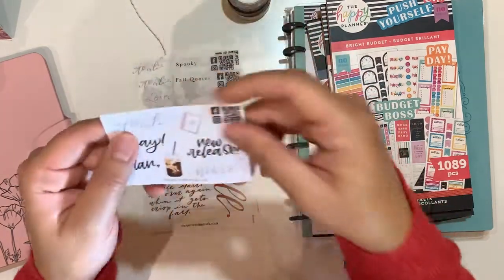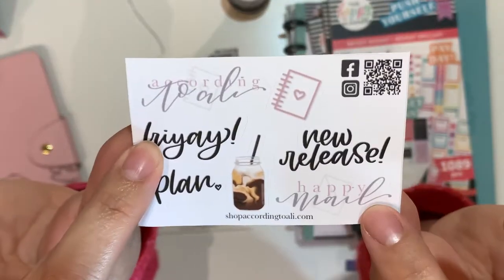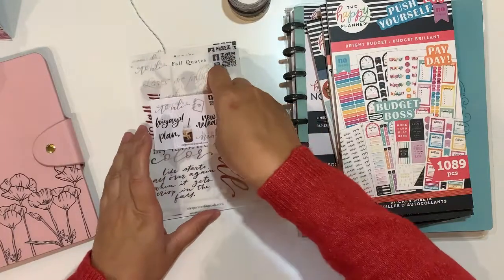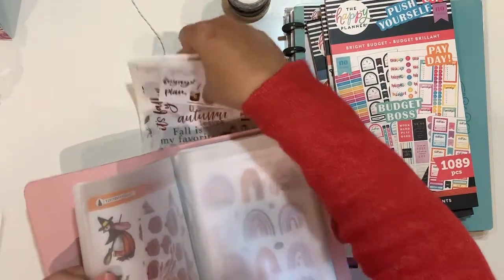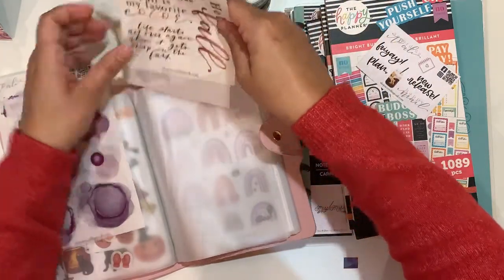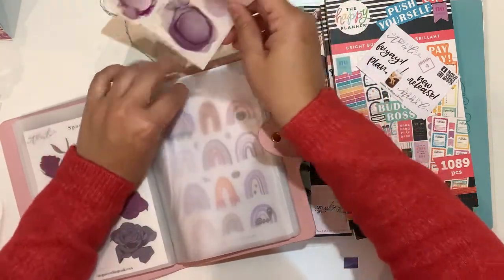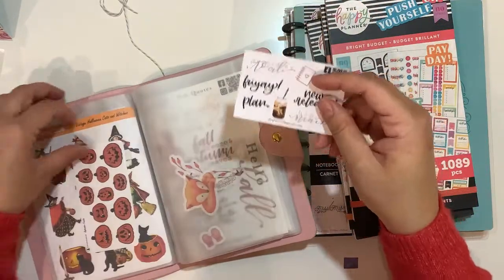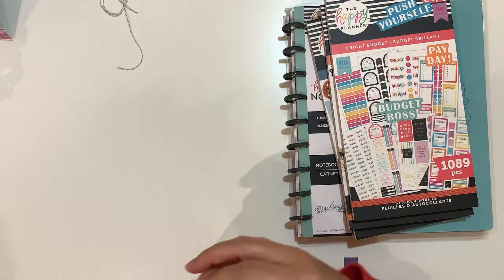And this was her freebie, which is, according to Ali logo, there is a cut around it, as well as Happy Meal, new release, Friday plan, and coffee, and a planner. Perfect. So that is that, and I had taken out my according to Ali sticker storage, and I'm going to redo this with storing her sticker sheets in here for when I plan next. And I'm also going to include this one. I have one for little ones, which is there. And that is it. So, on to the second part.